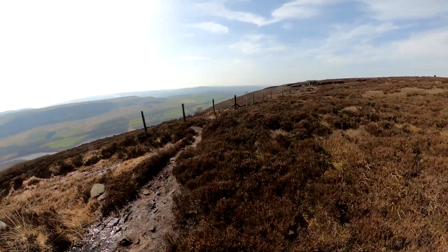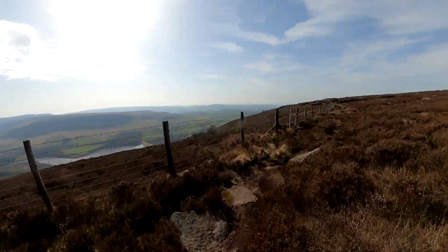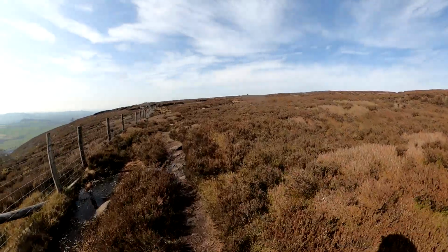Certainly a mud fest in places. Certainly squishy on this path. All the way along it's been dodge the bogs.